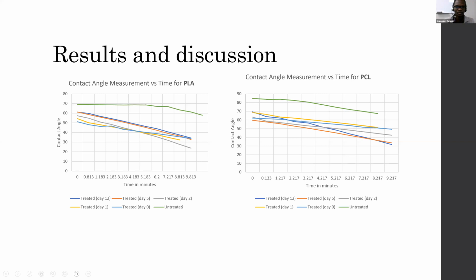The green line denotes the samples that were untreated. These were treated as the control samples. And the other colors represent the treated samples. So this particular shade of blue denotes the treatment time just immediately, it denotes the contact angle measurement just immediately after treatment.